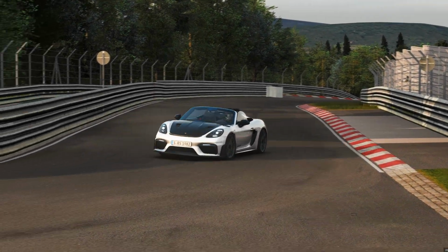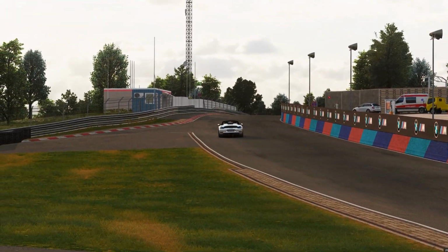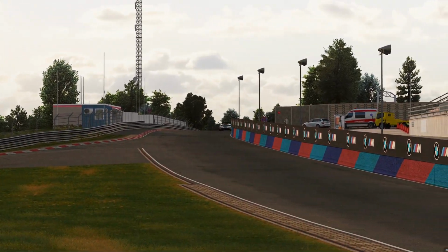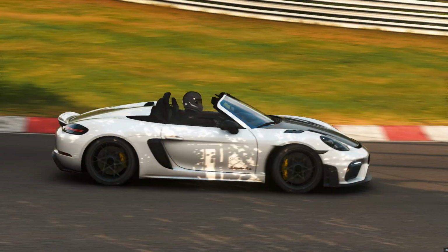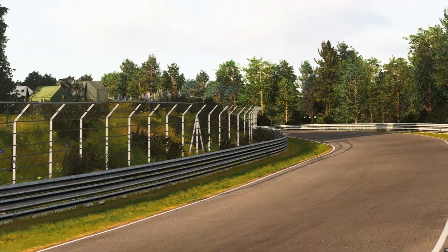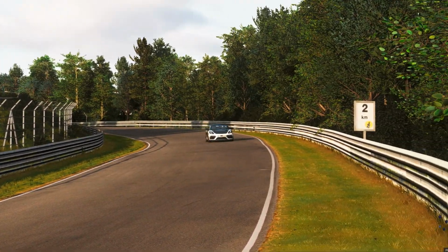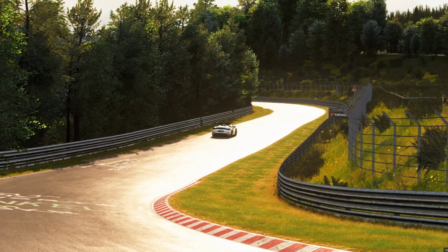Next up, we do have another Porsche. This is the 718 Spyder RS 982. We'll be looking at the Weissach package. I hope I said that right. This is the 2024 version of the car. It actually hasn't been released on the roads yet. It will be later this year, but this thing looks super cool.